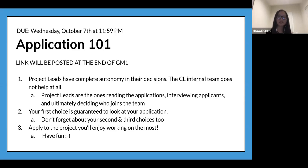But don't forget that you also have second and third choices as well. And this might sound obvious, but most importantly, please apply to the project that you'll enjoy working on the most. We want everyone to have fun, and being able to finish the project by the end of the quarter is an added bonus, not necessarily the ultimatum.